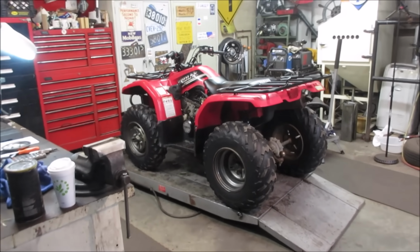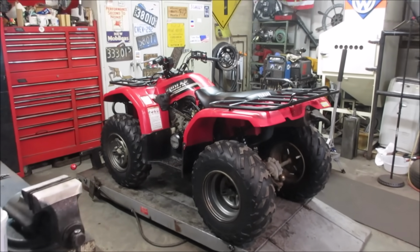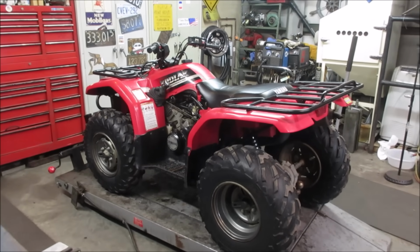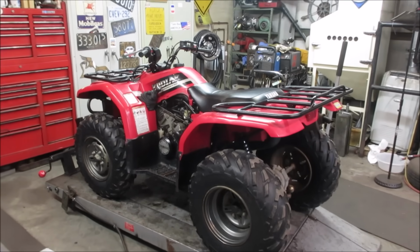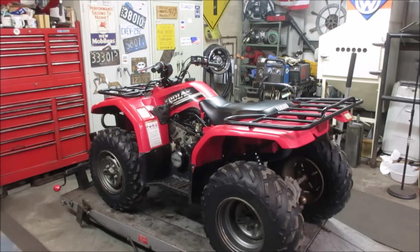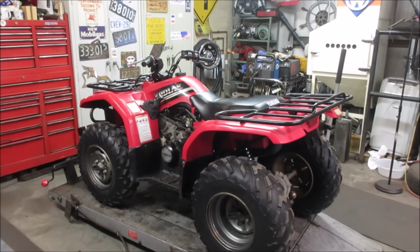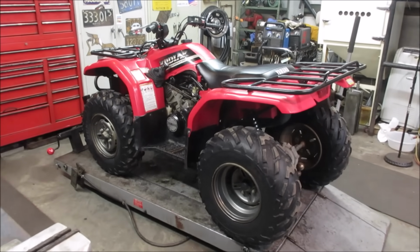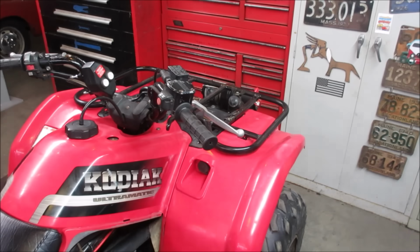We're going to continue on this 2003 Yamaha Kodiak that I picked up that needed some love. It was having run issues and a bunch of other problems. We already knocked out one video of trying to bring it back to life. Unfortunately, it started acting up right when it was all done and ready to do the test drive. And I'll show you what that is and what we're going to try and fix.